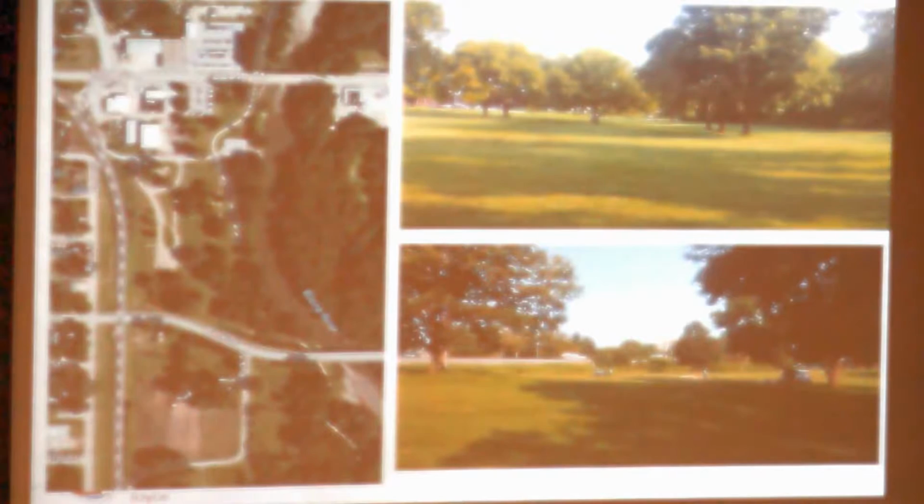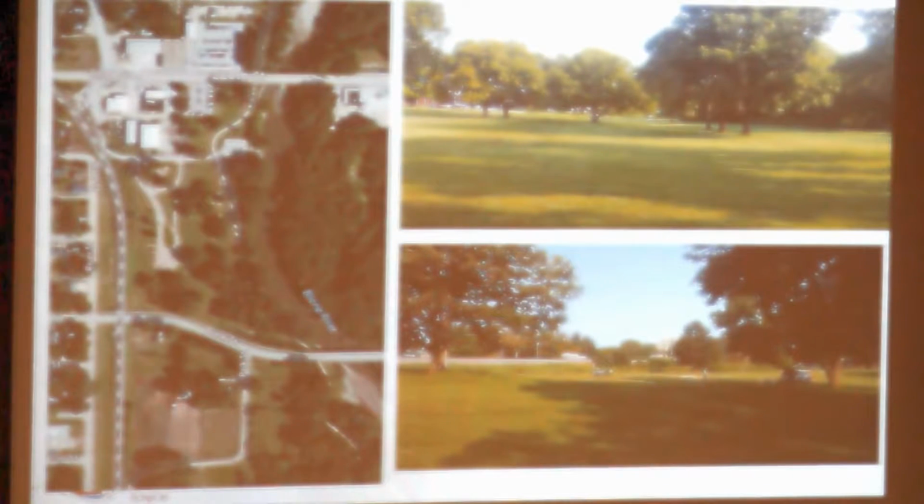So let me show you here. What we did is, we're looking here at Webster City, at River City Park. Here's what it looks like. It looks like a city park. It was a campsite, big large trees, mowed turf grass. We looked at the soils, we looked at the site.